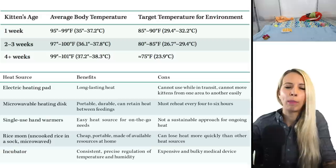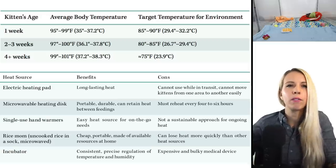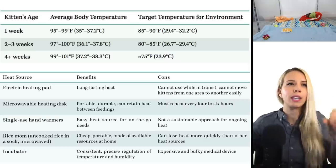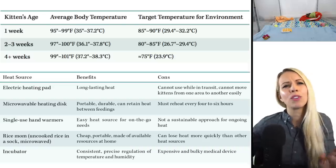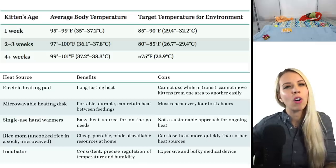That really is more applicable if you're using something like an incubator, which most foster parents don't have. If you do have an incubator, I have a great video on YouTube about settings for incubators. But don't worry about all that. This is more than most people will need. The heat sources that I list below can all be good for helping these little kittens.